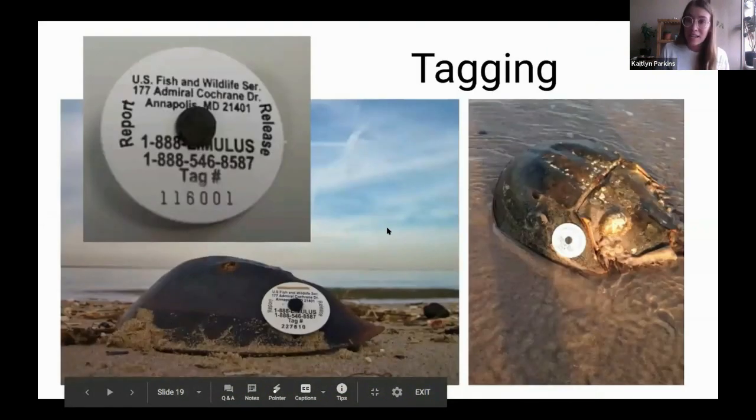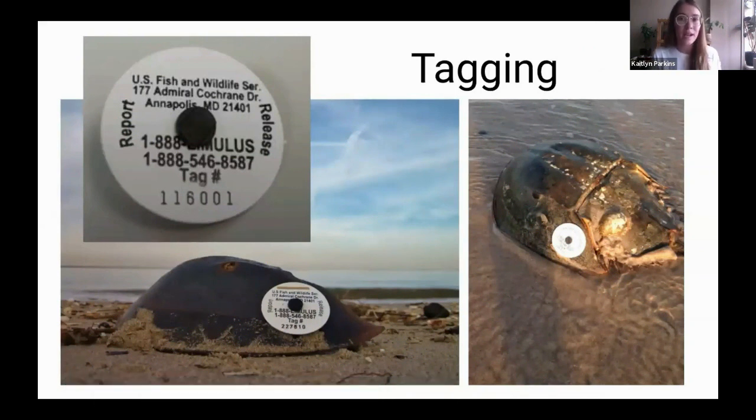All right, tagging. One of the questions we got earlier is, does tagging hurt horseshoe crabs? Don answered that question, but I just want to reiterate, no. Scientists have done a lot of research to make sure that horseshoe crabs aren't negatively affected by the tagging process. We don't disturb them. We don't dig up spawning females to tag. We only tag the ones that are out cruising and not actively laying eggs and spawning at the time of our tagging process. And we would never want to do anything to hurt the crabs.